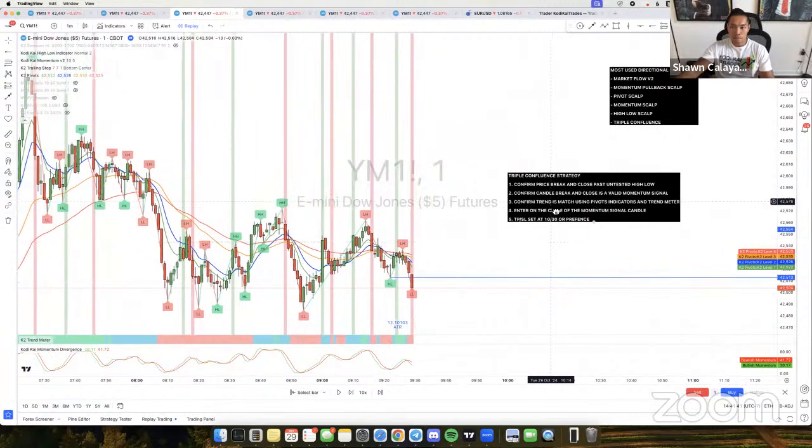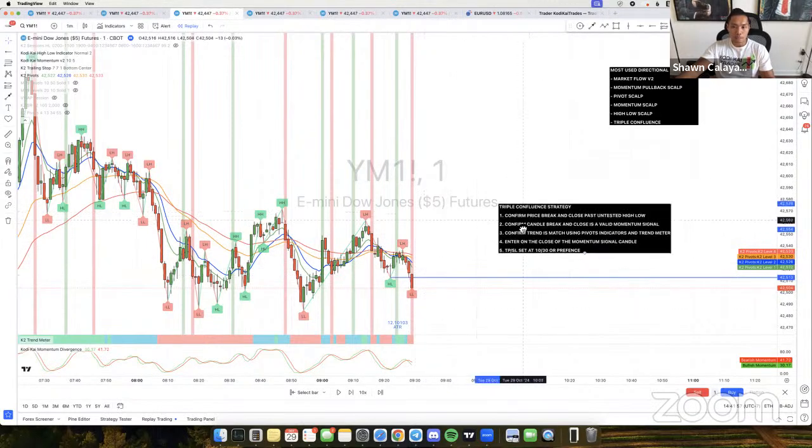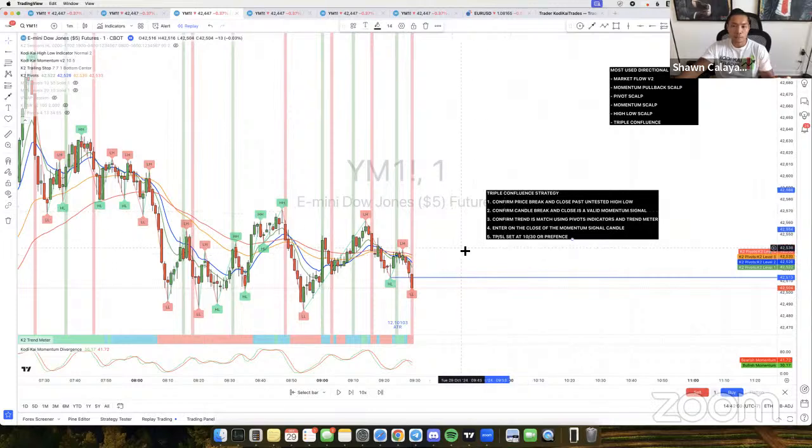So again, confirm price breaks and closes past an untested high low. We have a high low right here, and this candle breaks and closes past it. I guess you can say this was tested, but I'm just going to use this as an example, because obviously we're probably not going to find an entry here. I just want to show you an example of a triple confluence. So, price broke and closed past the high low, which this candle here did.